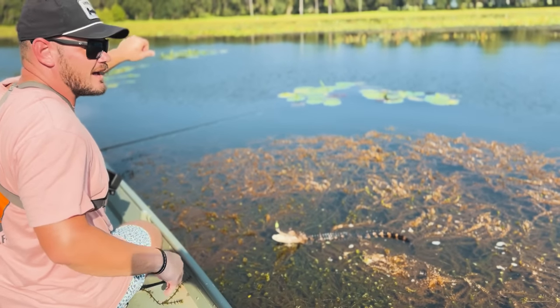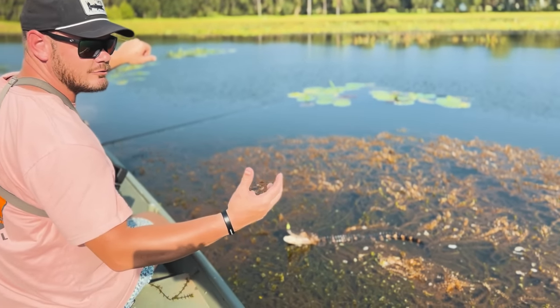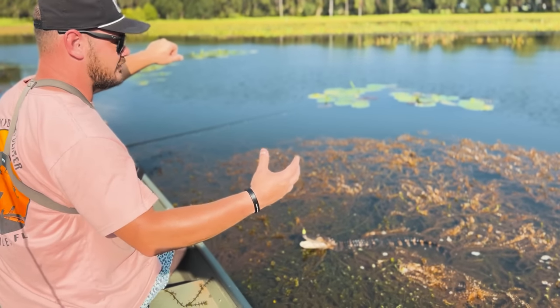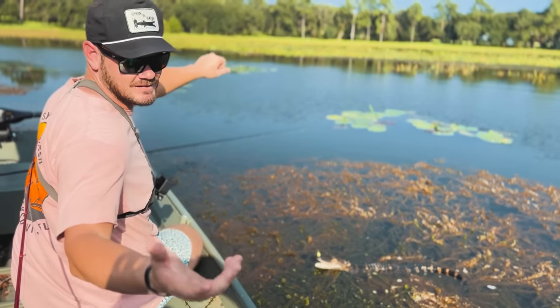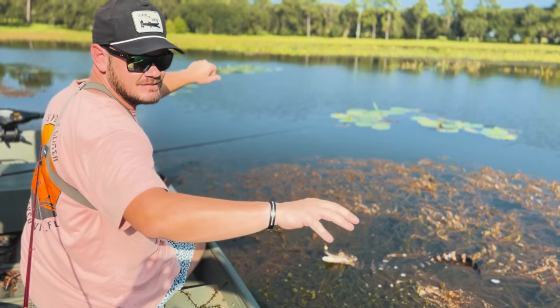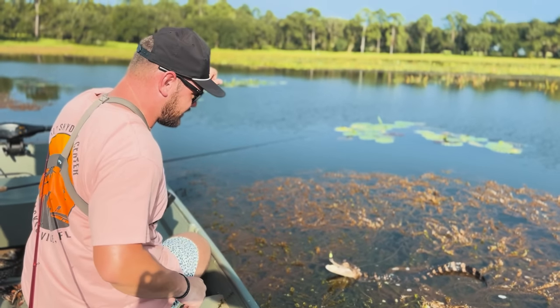Bro, everywhere in Florida, you always treat the water as if there's an alligator in it. But me and Norman have fished here probably like 1,000 times. Okay, realistically, probably like 100 for real. And never one time seen an alligator, seen a sign of an alligator, nothing.